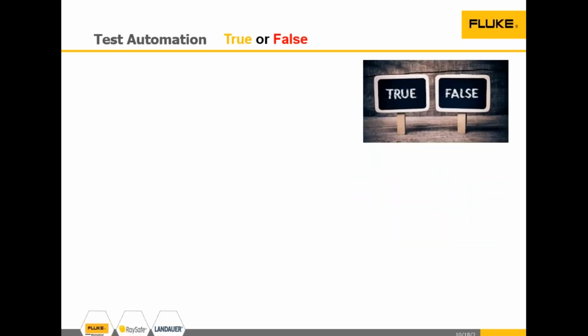There are many misunderstandings or misconceptions of automation. So I'm going to give you a test and tell me if it's true or false. The first, automation can improve working efficiency. True or false? True, right? That's an easy question. It is true that it can save time.